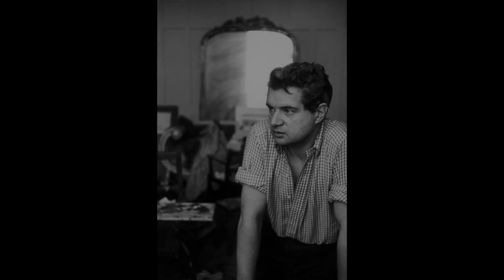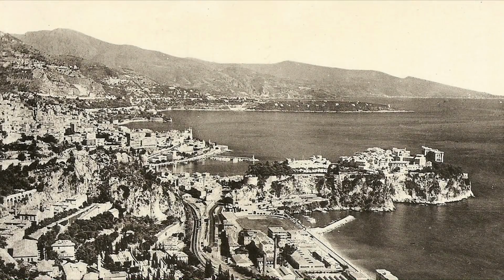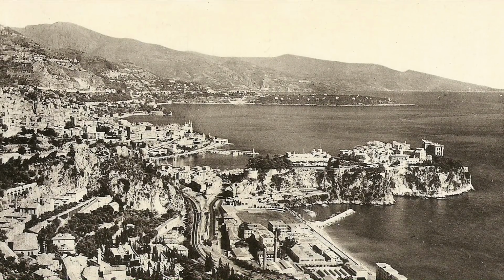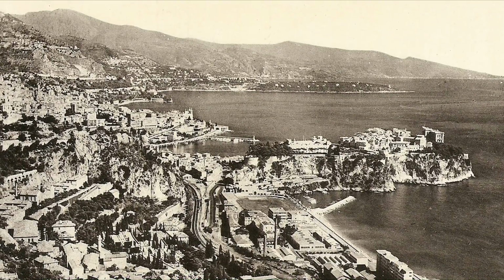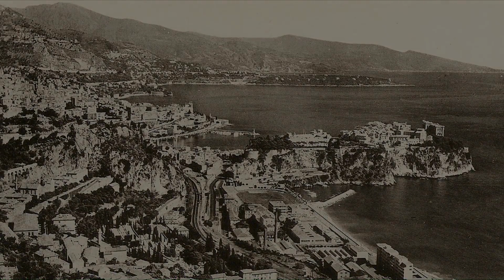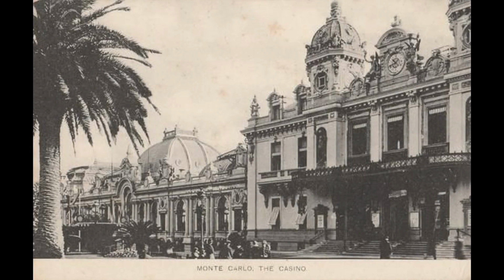Things would seem on the up for the recently shy and reserved Francis Bacon, but of course, he was still young and somewhat reckless. By the time his 1946 painting was bought by Erica, Francis would move back to France, this time to the southern coast, at the French Riviera district of Monte Carlo in Monaco. Monte Carlo was famous back in the day for being a sort of haven for those who lived for the gambling lifestyle, which of course Francis knew all too well.